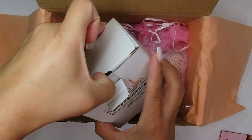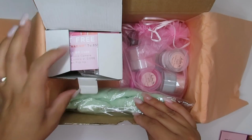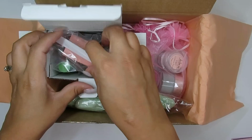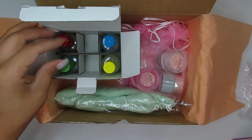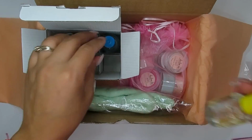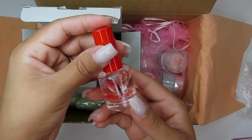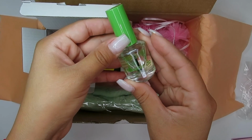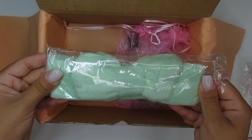Also, we have this small box, and inside of here we have a few things. So we have a few cards. We also have this little package with a file, a buffer, a wooden stick, which is a pusher, and then we have extra applicators. So if you're willing to do someone else's nails, you have extra applicators. I love that. Also, this is 4 steps to doing the application, and I love that they were in different colors. I usually get my base and my tops mixed up because they look the same, but you can actually identify these by their colors.